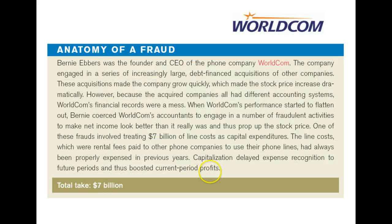Bernie Ebbers, who was the founder and CEO of the phone company WorldCom, engaged in a series of increasingly large debt-financed acquisitions of other companies. These acquisitions made the company grow quickly, which made the stock price increase dramatically. However, because the acquired companies all had different accounting systems, WorldCom's financial records were a mess. When WorldCom's performance started to flatten out, Bernie coerced WorldCom's accountants to engage in a number of fraudulent activities to make net income look better than it really was, and thus prop up the stock price.